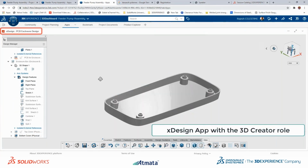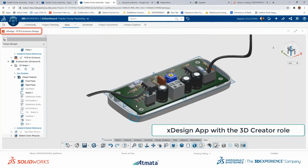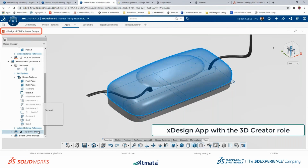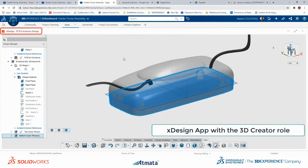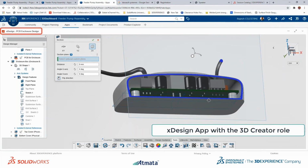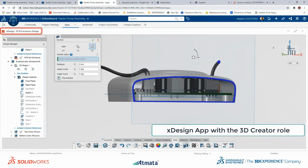After creating my shaping, you can see I've designed the bottom cover and the top cover of my part. This is with xDesign. So I am collaborating from SolidWorks to X-Shape to xDesign, and I have a beautiful design which is completed.